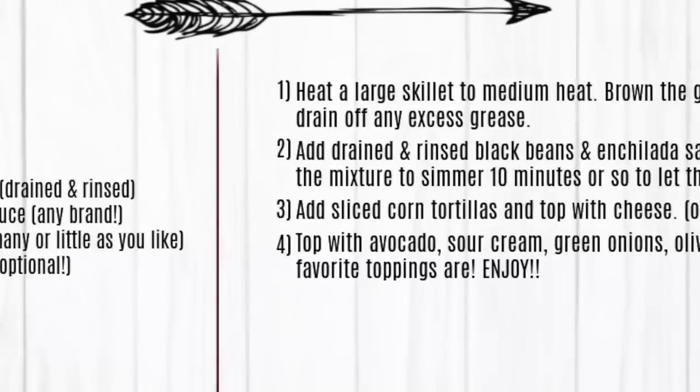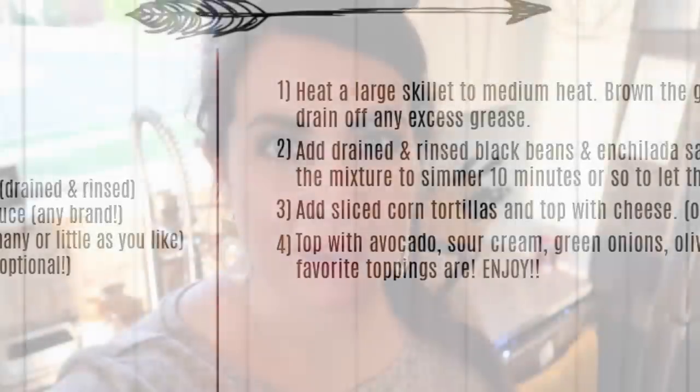Okay, this recipe could not be easier. All you're going to do is add in your ground beef, brown that up, drain any excess fat or grease you have in there. Then you're going to drain and rinse your black beans, add that in, and then you're going to add in a can of enchilada sauce. Then you'll let that simmer for about 10 minutes or so, and then you're going to add in some corn tortillas, not corn tortilla chips, like corn tortillas that you cut into strips, and then add some cheese if you like, and you're done. It is so good.